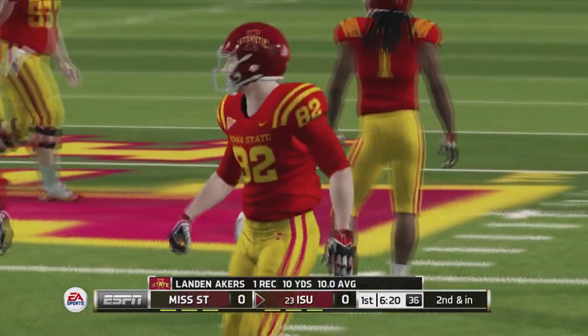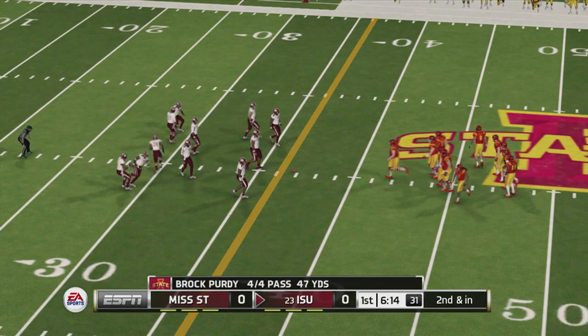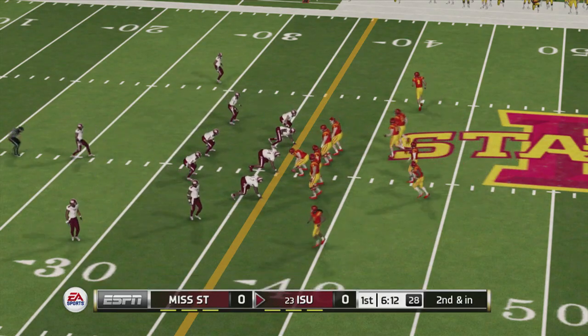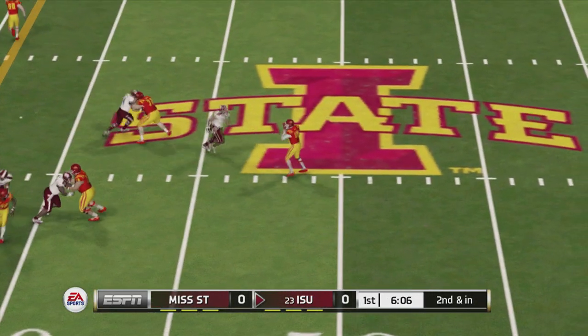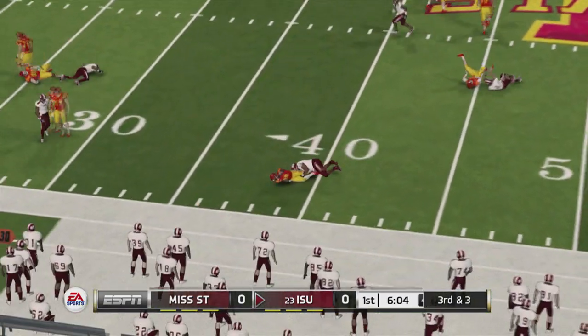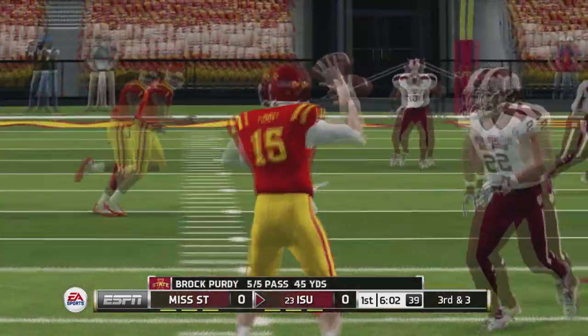Yeah, it's a nice job by the quarterback reading the coverage and delivering a very catchable ball, allowing his receiver to come up with a nice game. Here's the 8th play of the series. Makes the catch and the defense is all over him. They bring him down for a loss. That's a few yards on the play. That makes it 3rd and 3.